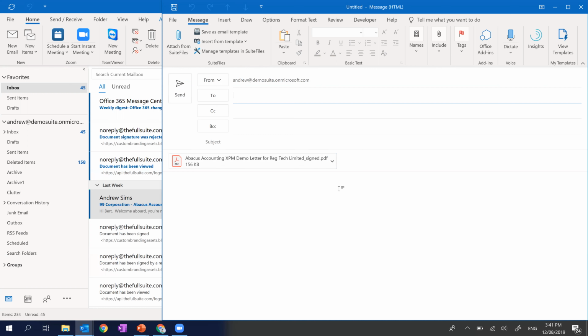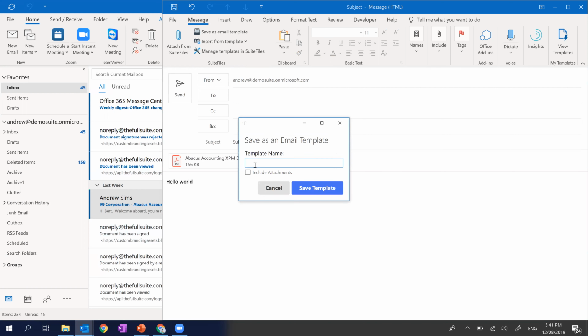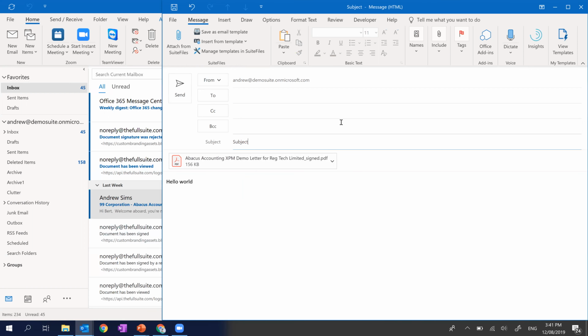Another thing we can do is set up file or email templates. Just like we had a file template for one of our clients that we'd set up earlier on and populated with client information, we can do exactly the same thing with emails. Now, email templates are great. I can type up the content in my email. I can include attachments. I might even have a subject in the subject line. And I can click Save as Email Template. Give it a name, include attachments if need be, and hit Save. And that will save that email template into my SuiteFiles system so that anyone else in my organization can use it.